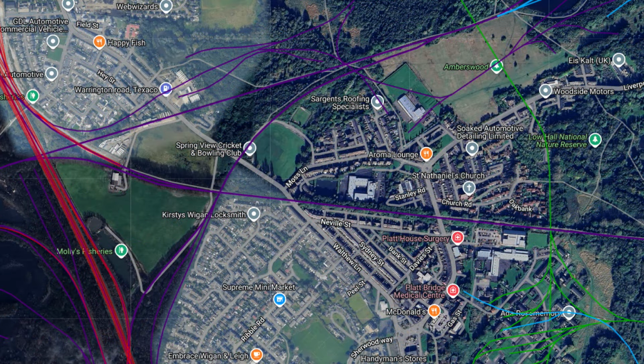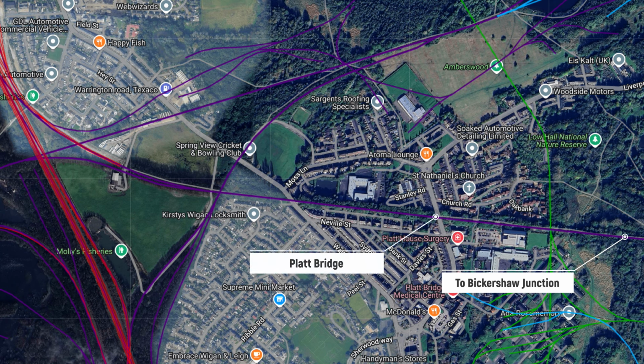Now if I zoom in somewhat, we can look at the section of line that I was going to look at, and I was originally going to go east towards Bickershaw Junction. That was the plan, but instead I found a track bed looking all rough and rugged with some amazing surprises going in a westerly direction towards the main line into Wigan.